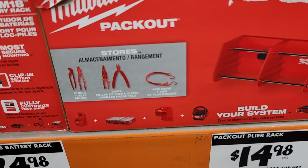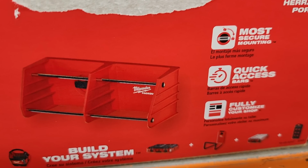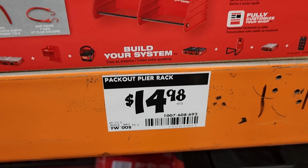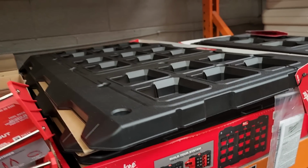Then you got a pliers rack here. It says it stores pliers and hooks and all kinds of stuff. So that's pretty interesting what they're doing with this. $14.98 for the Packout plier rack. Looks interesting. I don't know how you would use it, but I guess that's the way it is.